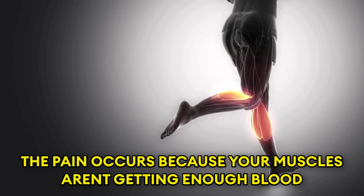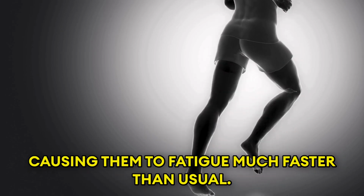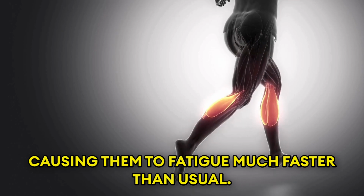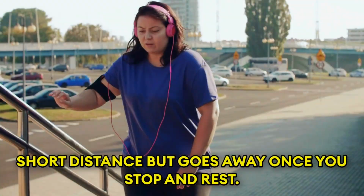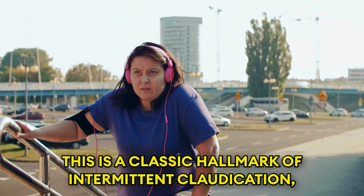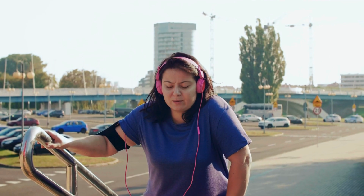The pain occurs because your muscles aren't getting enough blood flow and oxygen to meet the demands of the activity, causing them to fatigue much faster than usual. You might notice that the pain starts after walking a short distance but goes away once you stop and rest. This is a classic hallmark of intermittent claudication, a key symptom of peripheral artery disease, PAD.